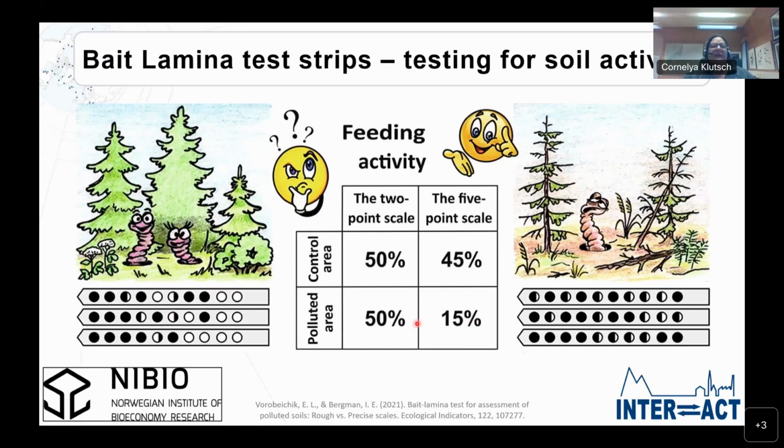So generally we can use those to see if there is a difference in activity of soil organisms, and then we can study, for example, polluted versus non-polluted sites or different habitats, for example. So this gives us also an indirect indication of soil biodiversity.